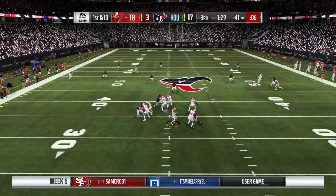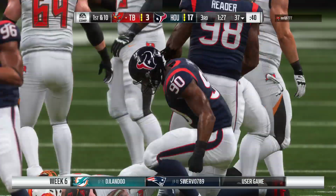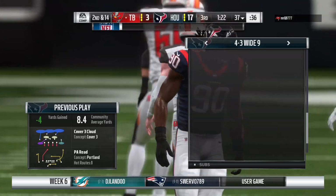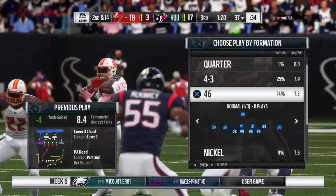Now on first down, he'll drop to throw it. Under pressure, and the Texans able to get in there for the sack. Jadeveon Clowney able to drop him for a loss of 4.